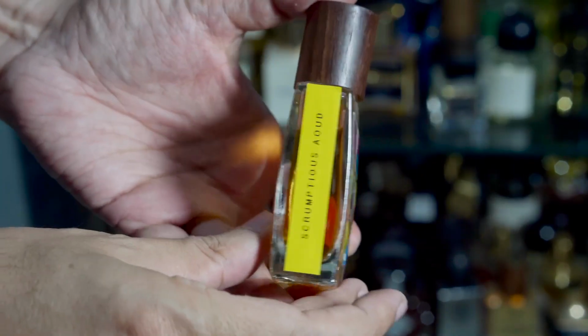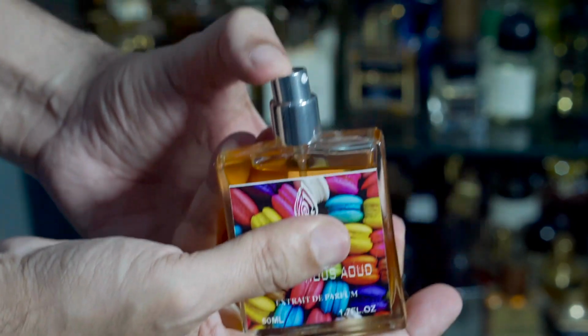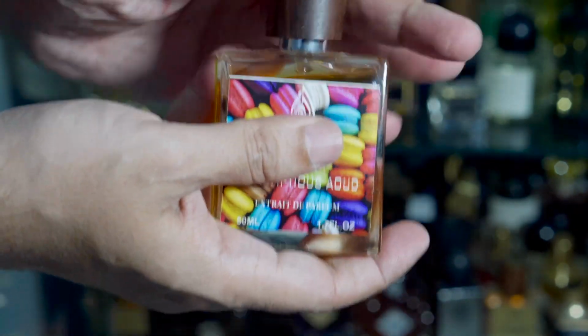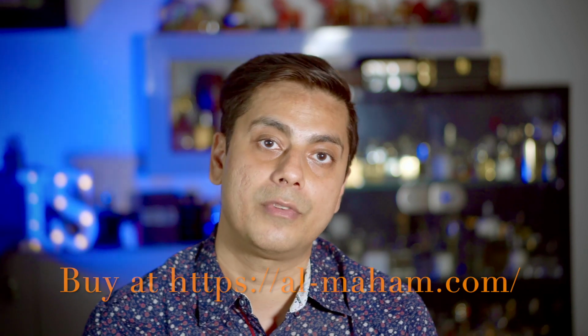This particular fragrance fills that particular gap for you. So if you're looking for a fragrance which lasts a long time and you have got a sweet tooth, then go with Al-Maham fragrance Scrumptious Oud. This costs close to 3000 rupees for 50 ml with extract concentration.